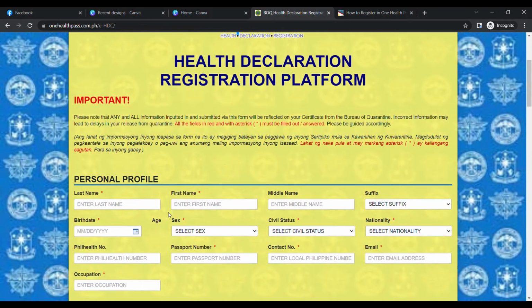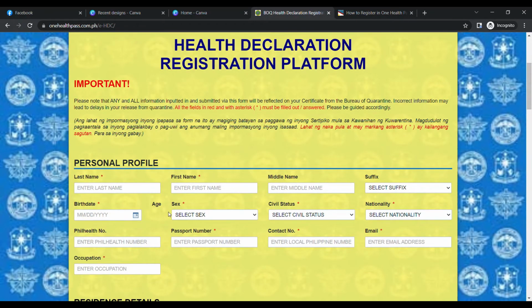Okay, so in this next form, this is really important. Please note that any and all information inputted in and submitted via this form will be reflected in your Certificate of Bureau of Quarantine. Incorrect information may lead to delays in your release from quarantine. So take note that all the fields in red, with asterisk, must be filled out or answered. Otherwise, you cannot proceed to the next stage.